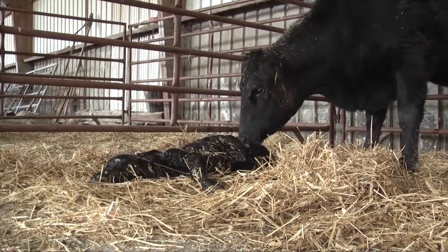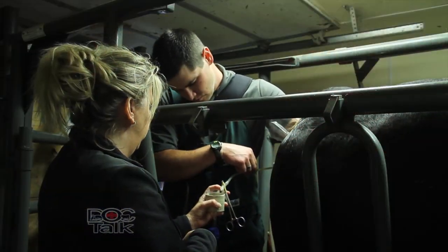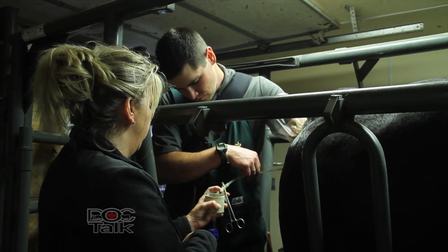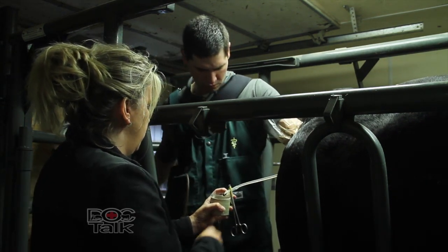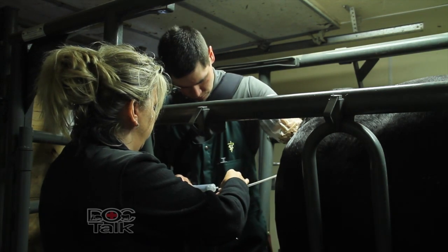The other standard and metric that we talk about a lot, especially with our commercial producers working as a cooperator herd, is that we really strive to come in and, in one transfer event, have 50% of the calves born be ET calves. That's our metric.